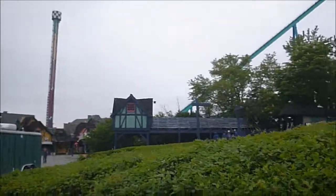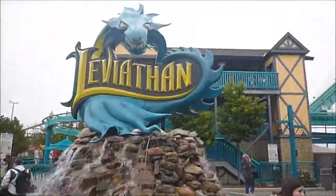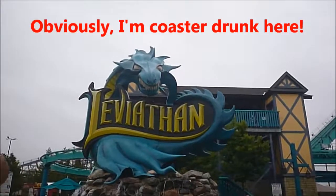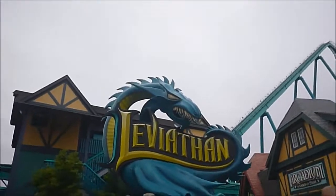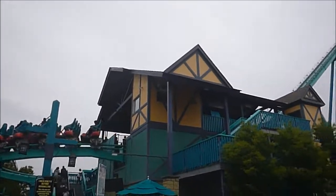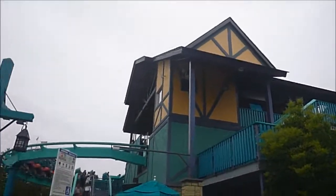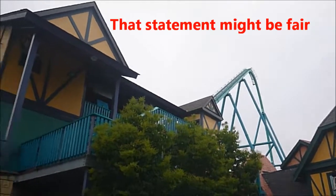On to Leviathan. Oh my goodness, are you serious? Leviathan? That was better than Fury. I am serious. That is better than Fury, at least the one ride I've gotten on it. I'm sorry, Fury fanboys, but at least that one ride was much better than any ride I have gotten on Fury. It was smoother. Now, Fury might have a couple airtime moments that are stronger, but as far as overall enjoyability, I like that ride more than any of my 41 rides on Fury.